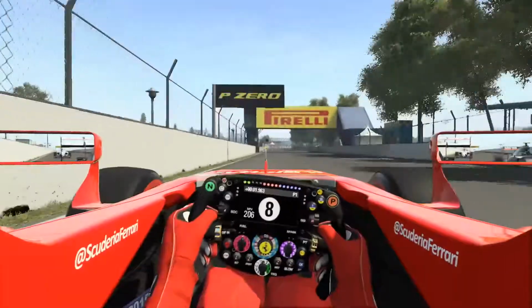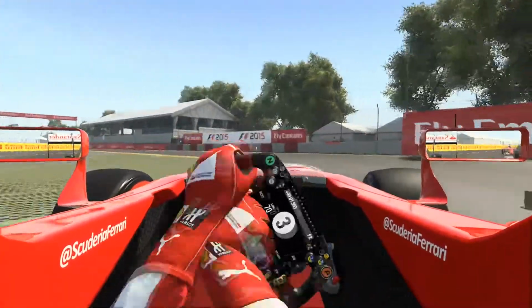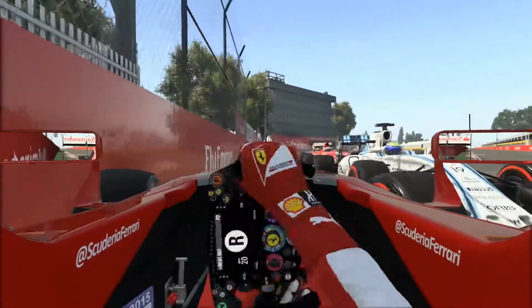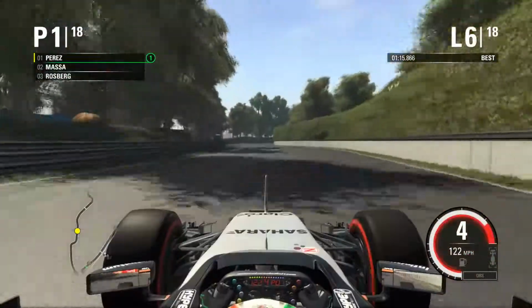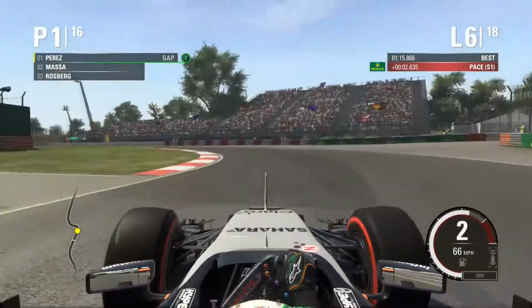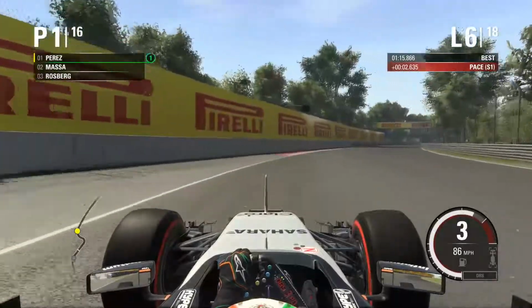So here's an onboard of Sebastian Vettel, so we can see a little bit more of what happened. He turns in, takes as much of a deeper line as possible, and so did we. We just couldn't fit our two cars together through that final corner, and as you can see there, he just got pushed by Massa. Now we are on lap 6, and unfortunately with F1 2015 there is no safety car, so all those cars got bunched up and stuck into the final corner, so we're just driving on our own.